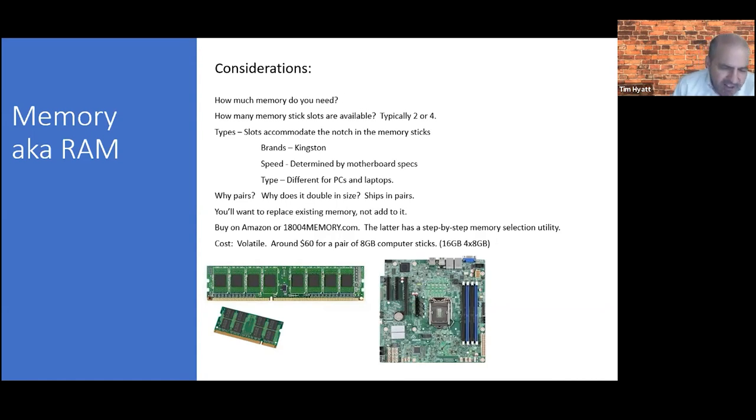The cost is volatile right now. I think things are up because of the virus, and things aren't shipping from China like they had in the past. But right now you're going to pay around $60 for a pair of 8 gigabyte computer sticks. So if you had 16 gigabytes of memory in your computer and you want to go to 32, my recommendation is to buy two pairs of 8 gigabyte sticks for $120. Plug those in, and you'll have a total of 32 gigabytes of memory. And you just throw out the 16 you took out.